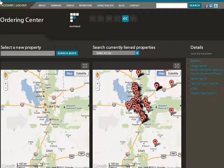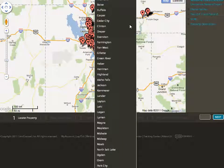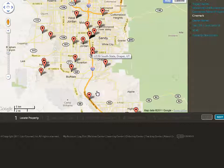Begin your search of currently liened properties by clicking the Maximize button at the top right corner of the map. To narrow your search, click the drop-down menu. Then select the city near your project. You can click on the bubbles to see information about the property in the details box on the right side of the screen. To see actual imagery of buildings, click the satellite button.